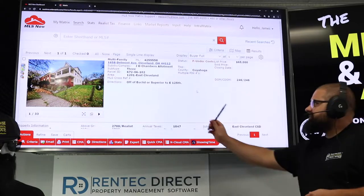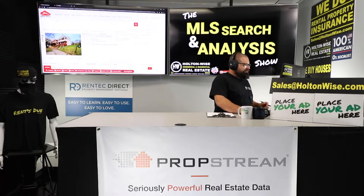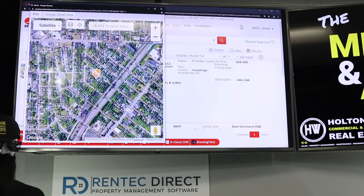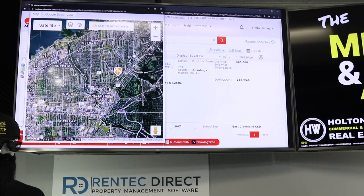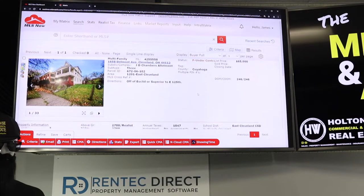They should have actually said East Cleveland, because this one's in like East Cleveland, I believe. Let me double check that. But when I pulled it up on Google, or at least your map, it's okay, so it's like the Cleveland, East Cleveland border, okay? All right, both of those are kind of going to be very important, right?